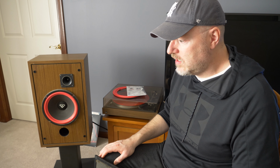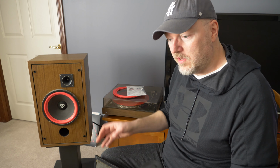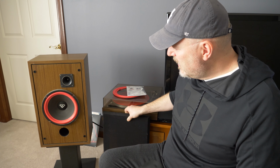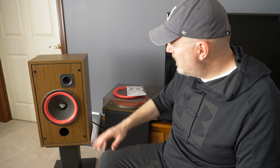The first was an Infinity. That was a bit more difficult. I had to remove the caps on those. But again, just a real solid 10-inch two-way speaker. I'm real happy with it.